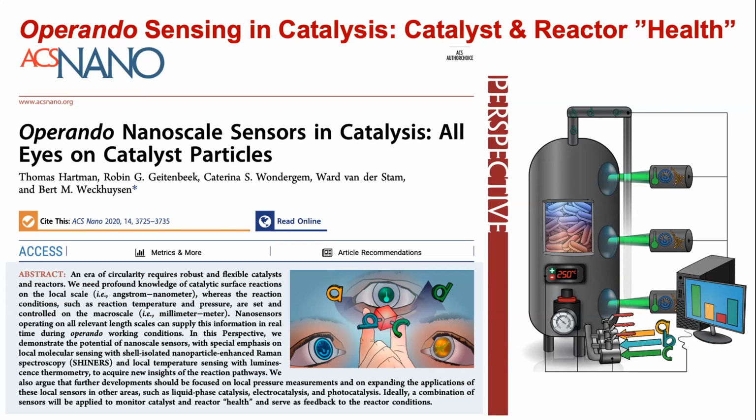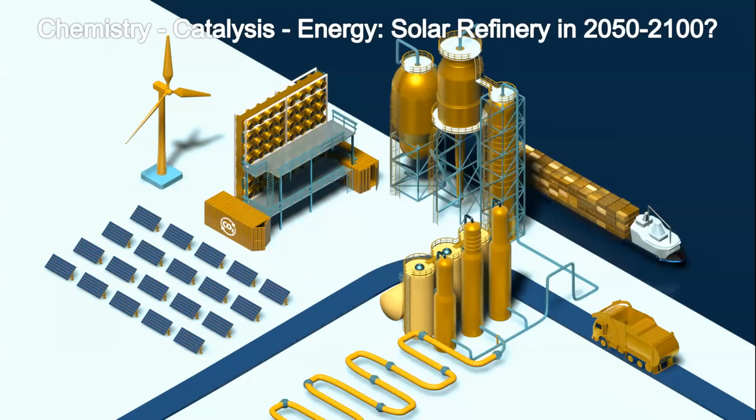You give a bit more vitamins, a bit more promoter here and there, and then it starts to work well again. That would mean you have a different way of looking at catalysts, because you maybe keep the catalyst in the reactor, but you know more carefully what you can do to get it running for a while. And all of that will be spurred by a lot of money. There is a lot of money in this refinery of the future.